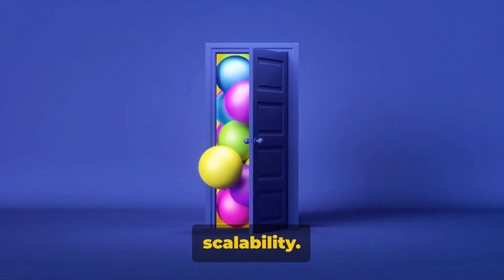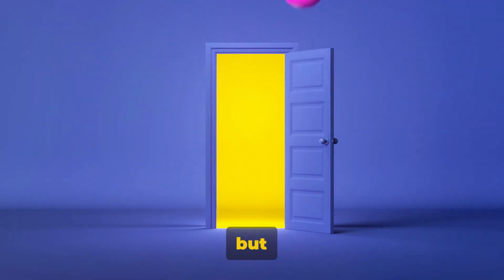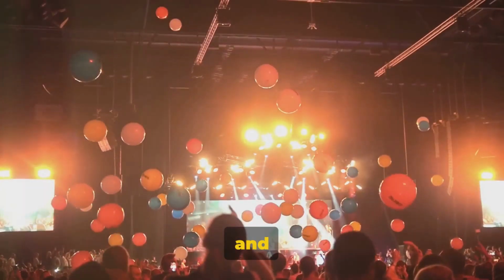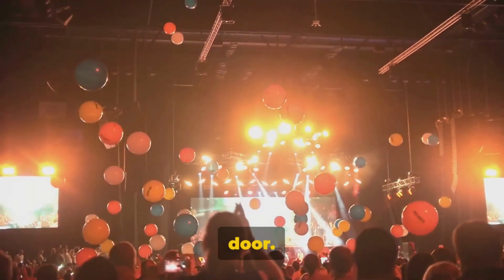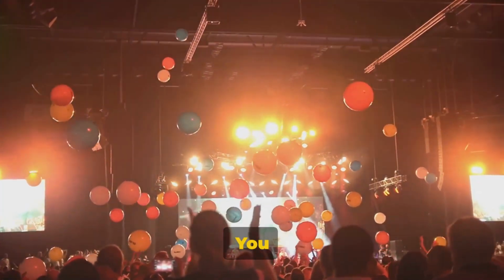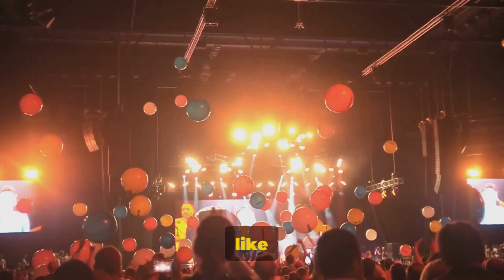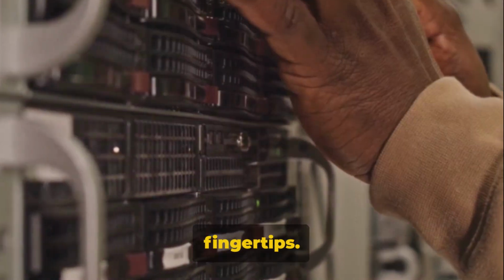Next up is scalability. Imagine you're hosting a party. You start with 10 guests, but suddenly, the word spreads, and you have 50 people knocking at your door. With VPS hosting, you're the life of the party. You can easily scale up resources to accommodate your growing website needs. It's like having an expandable party venue at your fingertips.